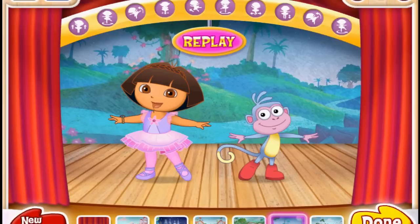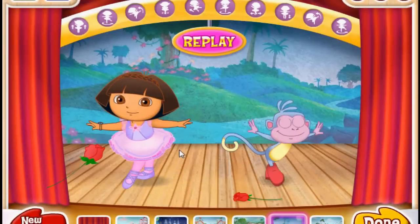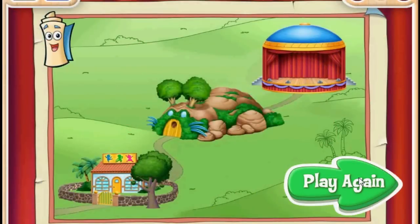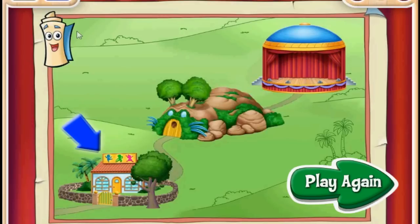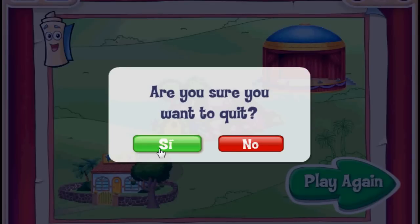Us make this dance fantastico! Are you sure? Where do we go next, Dora? You can click on any of these games to play them again. Or click here to start our ballet adventure again from the beginning. Quit! Are you sure you want to quit?